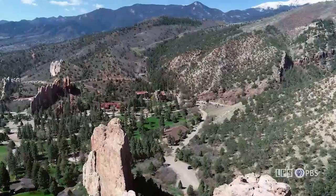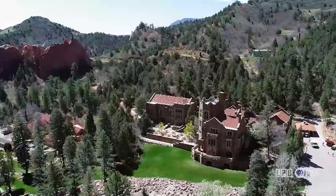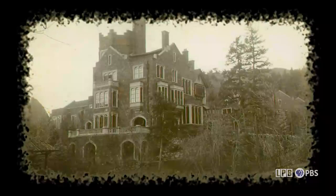It's this rugged place at the foot of the Rocky Mountains with an English-style castle right in the heart of it. It's a little shocking the first time you come to the grounds. It's so beautifully constructed. It almost is perfection, and it looks like it's been here for hundreds of years.